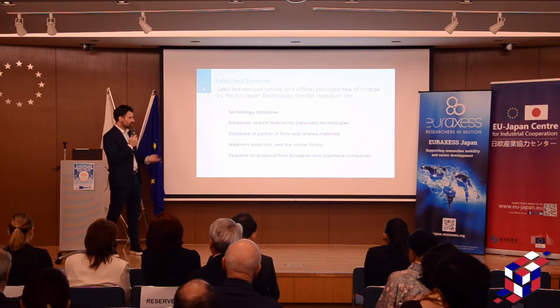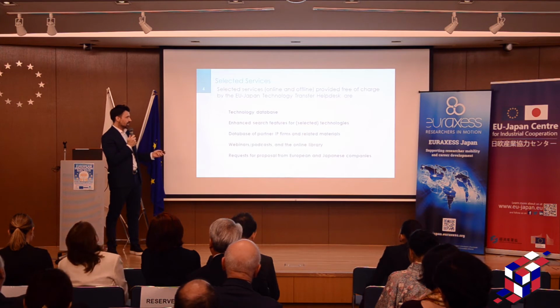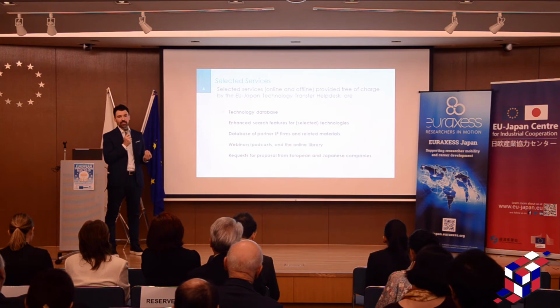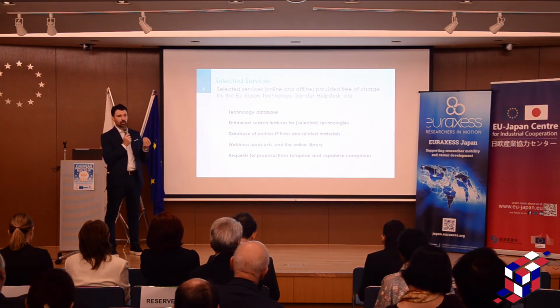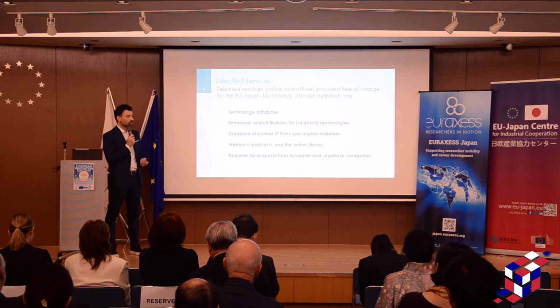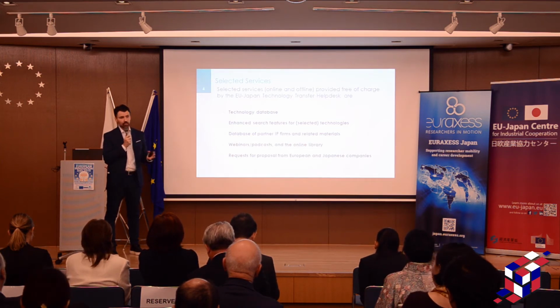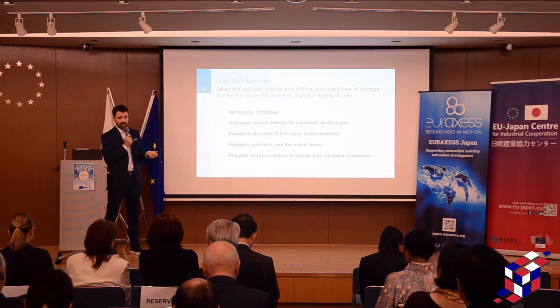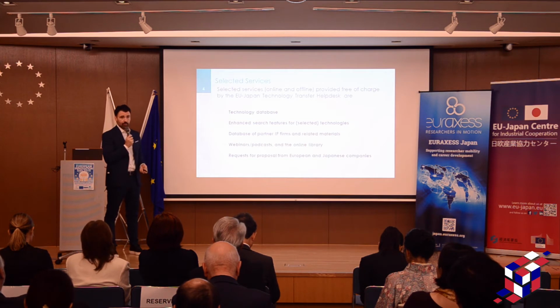We also have, and this is a distinguishing factor, a technology database. We have a database of technologies from universities and research institutions in Europe and Japan that you can have access to. We have around 24,000 available technologies. Available technology means you can give them a call if your company is interested in getting a license, and hopefully, if the negotiation is good, you can actually license it. We can help you with that, of course.